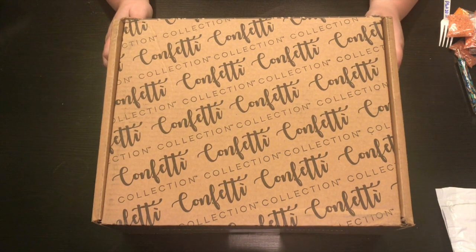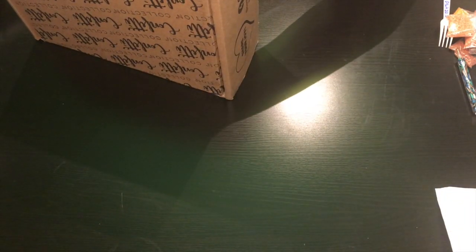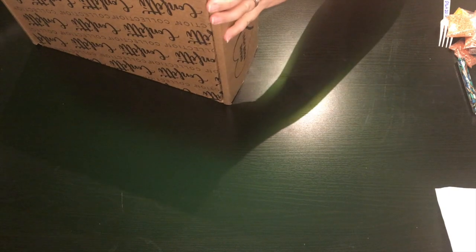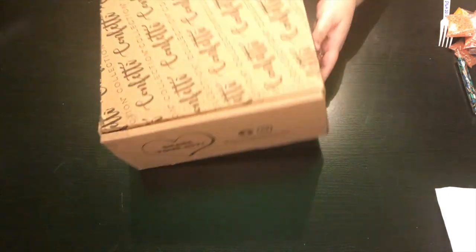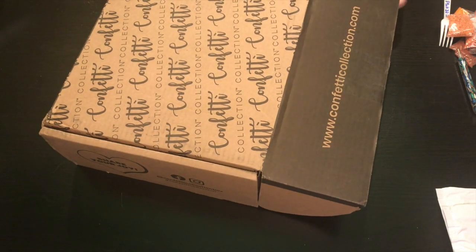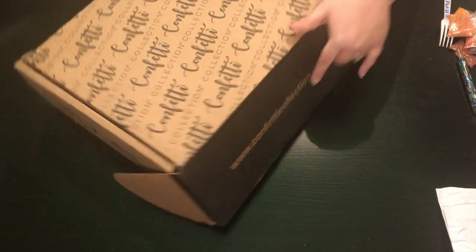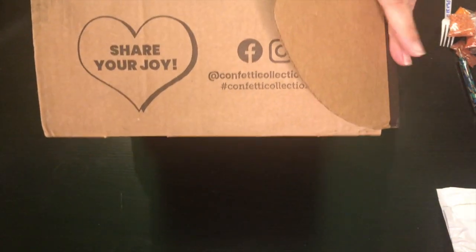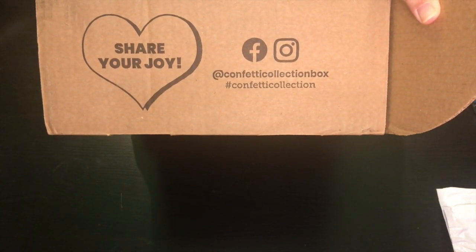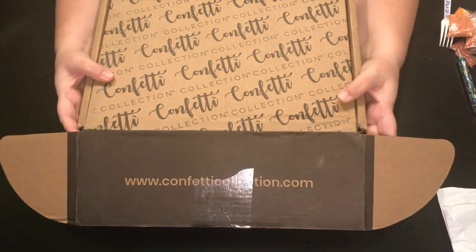It's called Confetti. So here we go. Spin it around. It's taped here. I'm going to cut it. All right, so let's see. It says that it was the 2019 award winner for the U.S. Subscription Box Awards. And it's the Confetti Collection Box. If you want to follow them on Facebook or Instagram. And I don't even know what's in here.